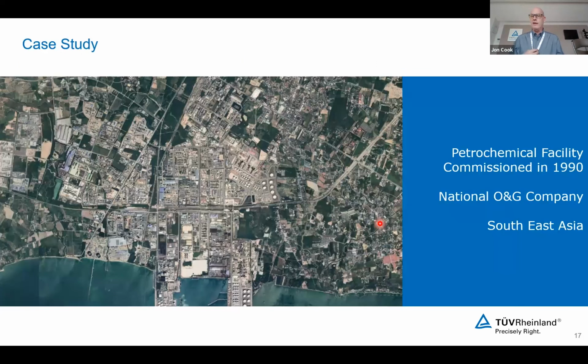Okay, so a quick case study before we have a question and answer session. So this is a national oil and gas company in Southeast Asia. It's a petrochemical facility. It's one of the plants within this massive industrial estate, and it was commissioned in 1990. So when we did the study, it was 30 years old.